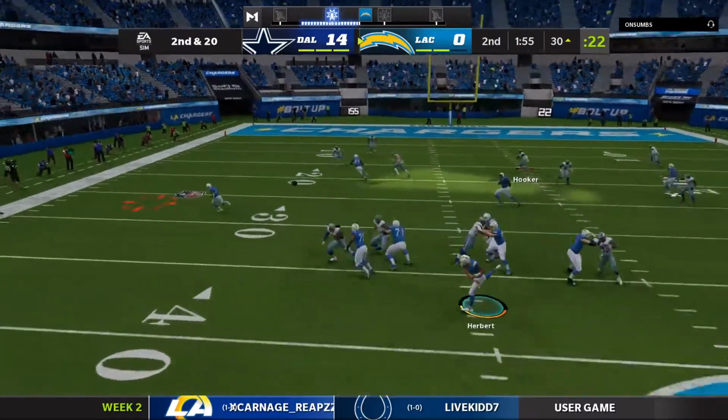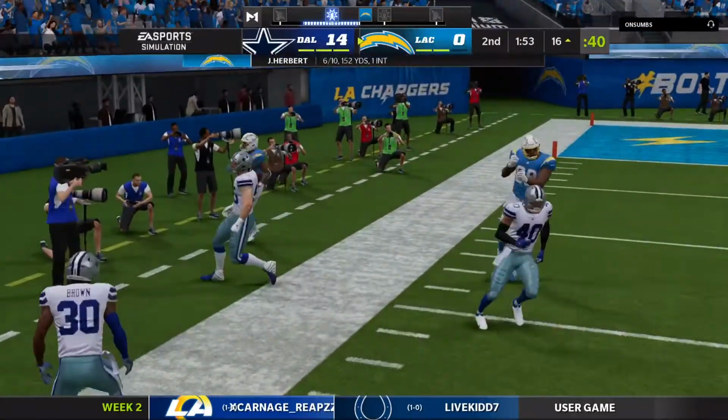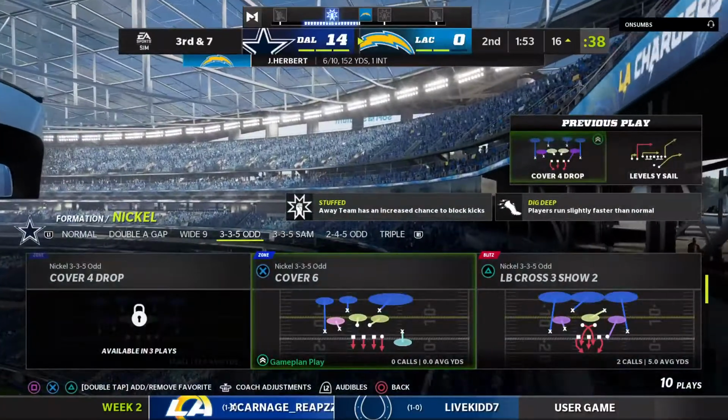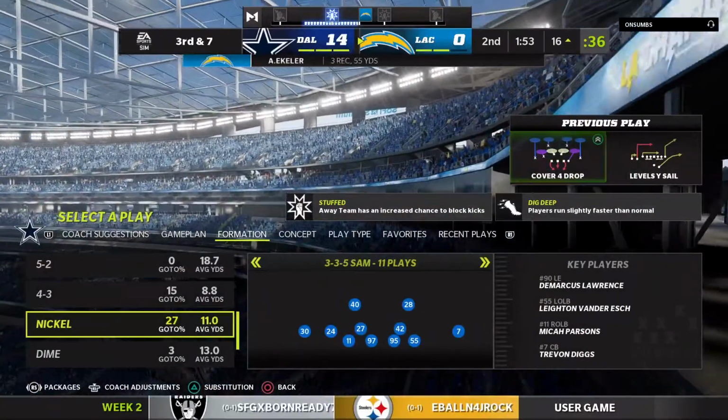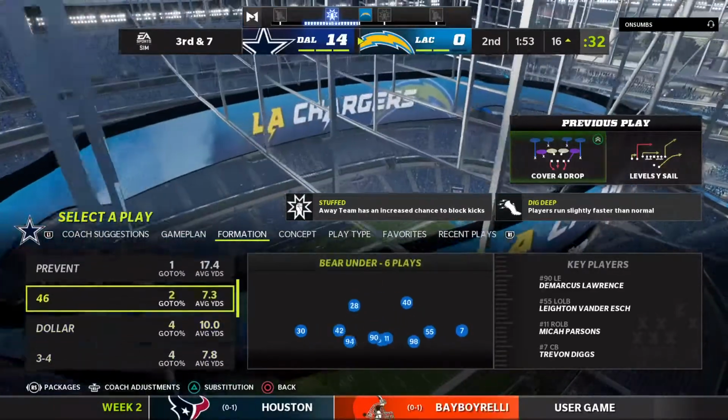Throwing on 2nd and long. Herbert, he'll get this out wide to Eckler. And they'll have it in the red zone before he crosses over out of bounds. A good pickup there, 13 yards as they get closer for 3rd down.